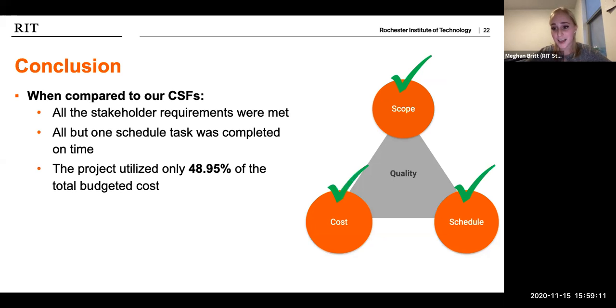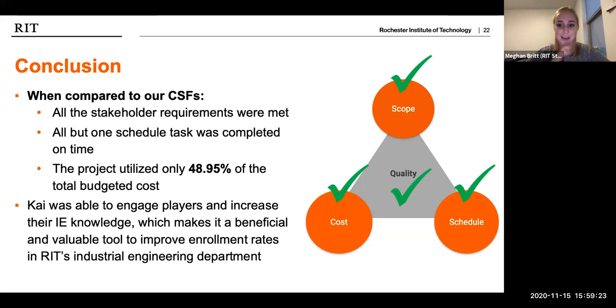On top of that, as Zach had mentioned and several other members have mentioned, we were far under budget, which is very exciting that we were able to complete this with such success and under budget. Typically, if you finish on time, sometimes you go over budget. But overall, we do believe that our project, through testing and through surveys, we have found that it does engage the players and it's increasing the IE knowledge as they play our game.